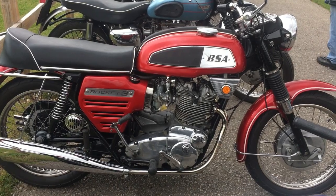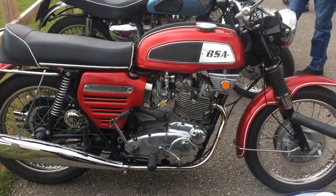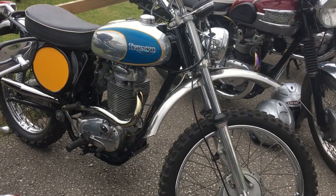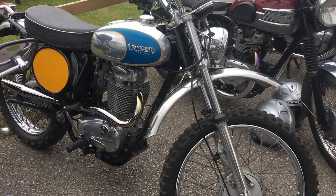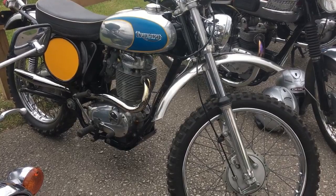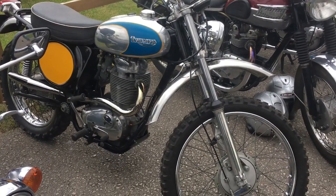Quick one of a reasonably nice Mark 1 Rocket 3, not the power set really. But anyway, on the road and ridden here, so good to see. The last of the real BSAs, Triumph Adventurer. First time I've seen one of these on the road for a few years. But yeah, nice looking bike, and again, ridden here across the Lincolnshire Wolds, so good to see it.